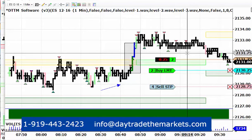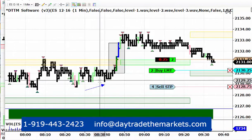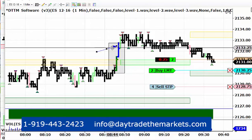So the market here today in the Emini S&P has been moving up higher nicely. The next target was in the 32 area. It did get above that, so I'm expecting now for it to come back down towards the low. Whoops! If you can see here, just the arrow. This is what we call a high velocity move.